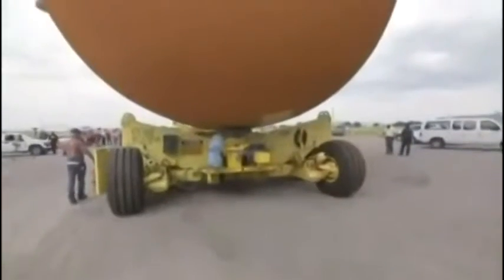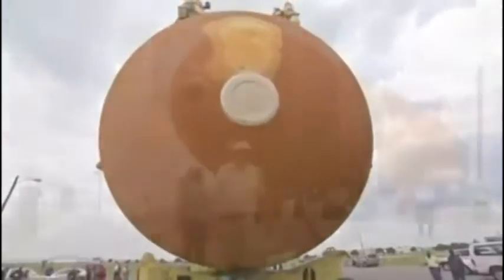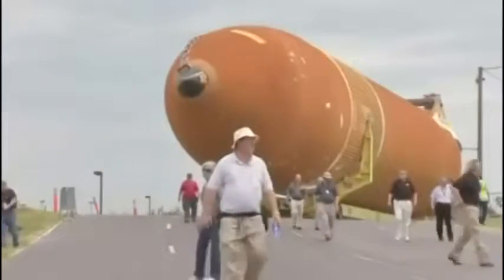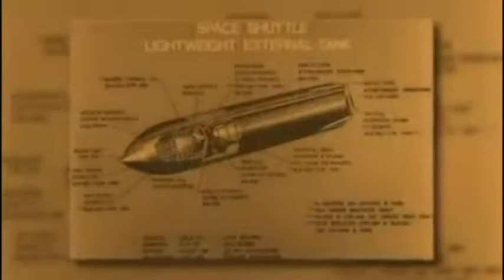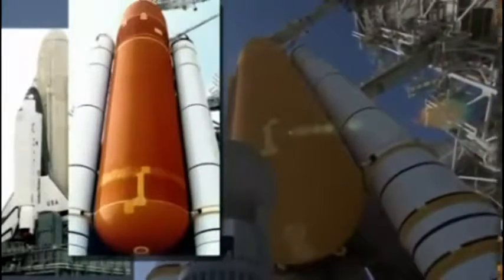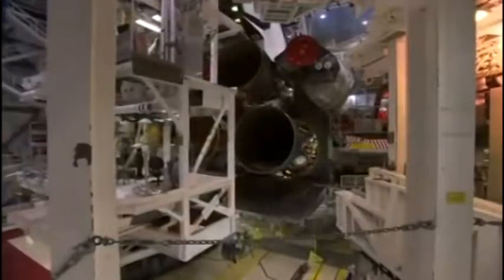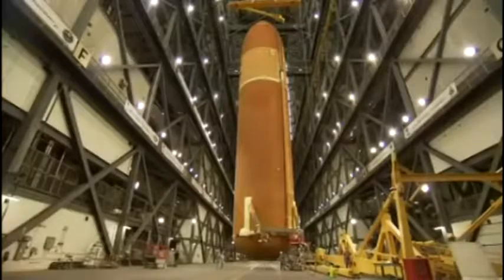36 produced here since 1973. Each one is 154 feet tall and 27.6 feet around, 13,375 average household bathtubs. Three versions of the external tank were created during the program in an effort to reduce weight. Power is furnished by the shuttle's three main engines. The external tank is used only once.